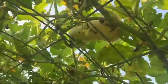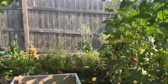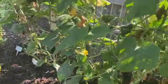So we have spaghetti squash, and here we have acorn squash. They're all kind of twisted together, and butternut squash. There's butternut. There's a really nice butternut right there. This year we have quite a few more acorn. Okay, the other vining thing we have on here are cucumbers. Here's a pretty cucumber you can see.